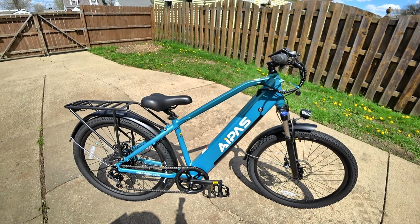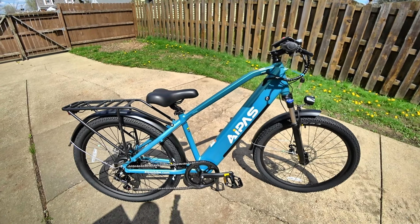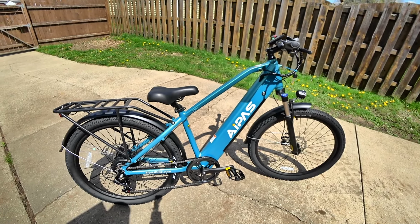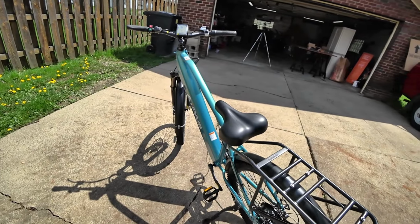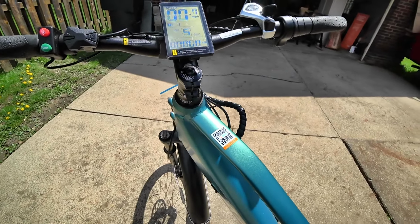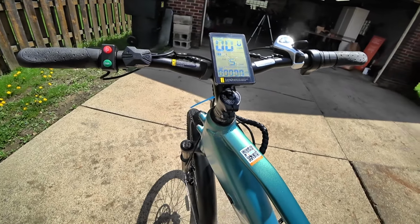Speaking of which, there is an IPX6 rating overall on the bike, which means it can get wet. You can't submerge it. They don't want you to pressure wash it, but you can get caught in the rain. Just don't try to go through puddles that are above the motor. That's not going to work for you. Again, it was 85% pre-assembled, which makes it a little bit easier. There is a QR code you can scan to get your warranty started. They do have a one-year quality issue warranty, and anytime you have any questions, you can always call in, obviously.